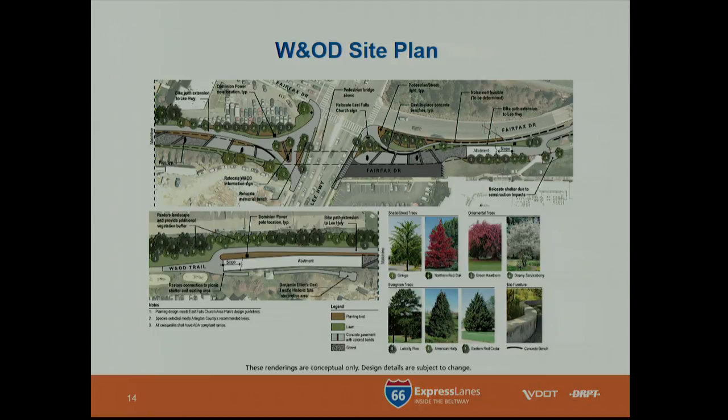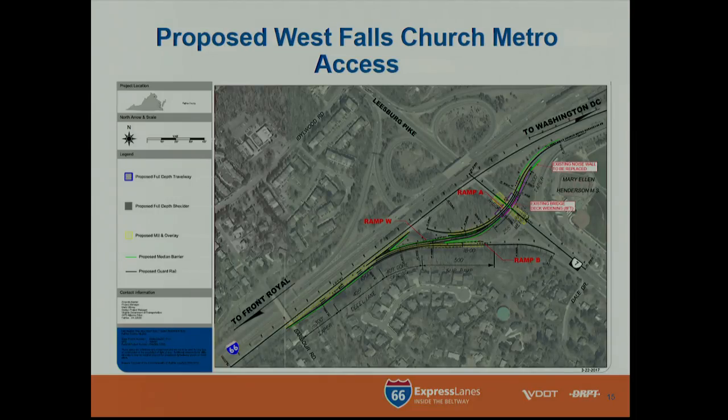If you go to the following slide, this is what I touched upon in the introduction. This might have been something we didn't present. This was done under a separate NEPA document outside the widening, but we're rolling it into this project. This is actually as you approach Route 7 heading eastbound on 66. One thing I want to point out with this is the reason for this improvement is that we wanted to provide a better connection to the metro here.